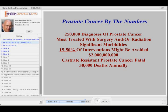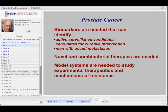Now, castrate-resistant prostate cancer, metastatic prostate cancer, is essentially uniformly fatal and results in about 30,000 deaths annually in North America. So what do we need for prostate cancer?